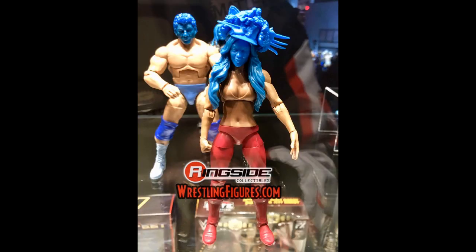Next we have Alicia Fox getting her first Elite treatment with that insane captain's hat, whatever that thing is. I can't even tell what that is, but she's been featured on TV more regularly over the past year, appearing more with Alexa Bliss and Mickie James, everything they've been doing. So pretty cool that they're making her an Elite figure. Will that be a Walgreens exclusive, or will it be in the main line? Hopefully the main line, because those Walgreens exclusives, just being outside of the US, are impossible to find.